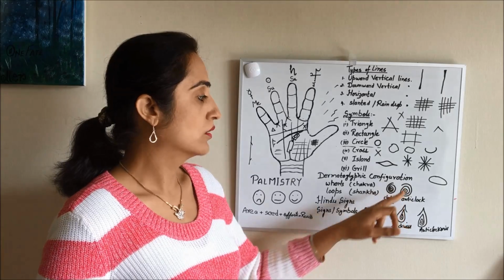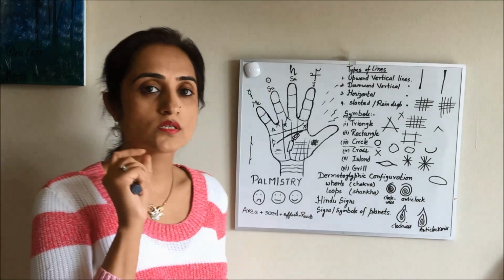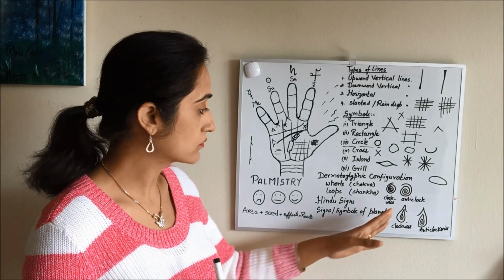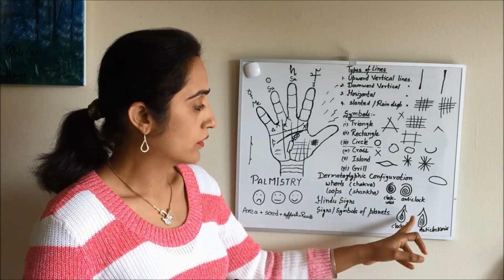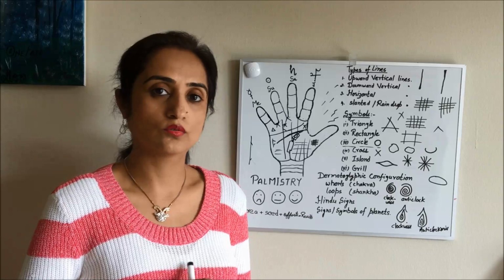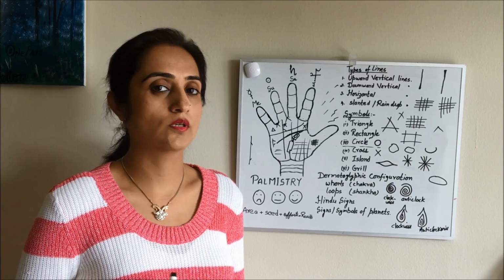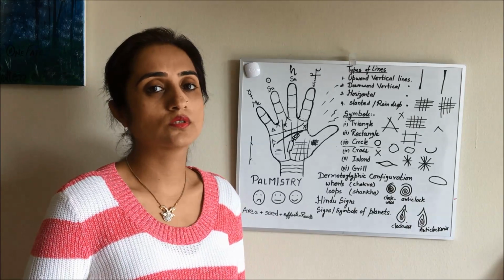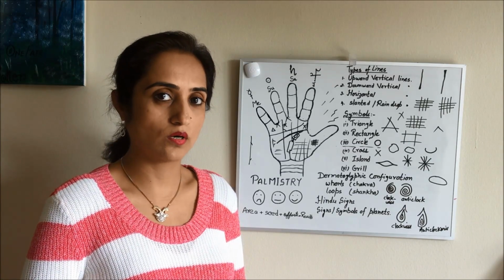And if you see a hole, only a single hole is sufficient for good luck. And a shankha also, if you have a shankha on your fingertips, that's also a good sign. Go see how lucky you are.